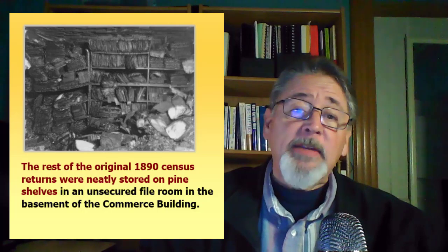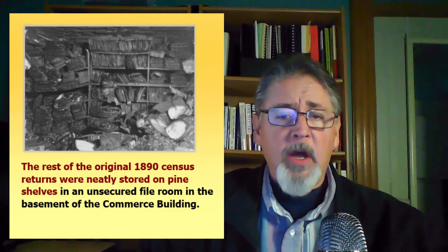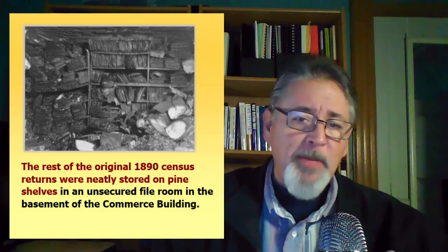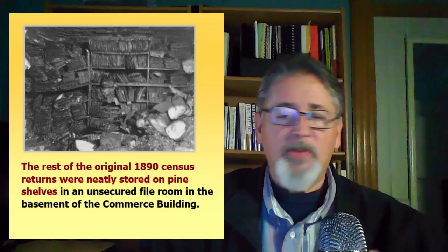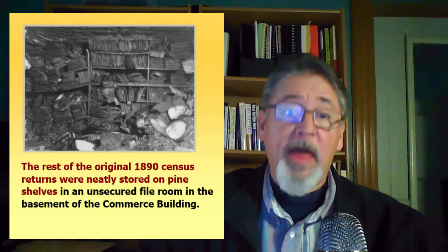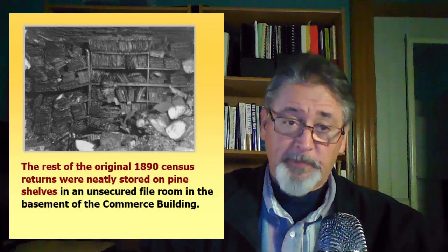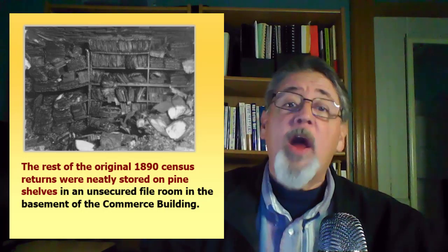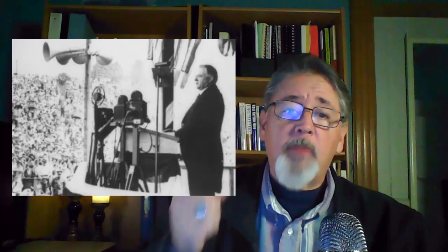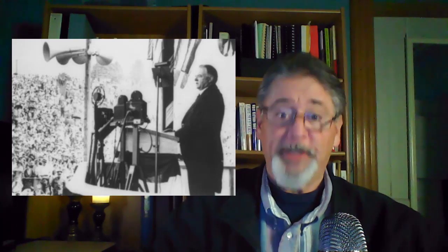The fire destroyed about 25% of the returns, and another 50% of the remaining ones were destroyed because of the water damage. So you got the charred, water-damaged returns, jockeyed around to different storage facilities until 1933, when without fanfare, and many believe under scandal, the returns were destroyed. And a fun fact, ironically, one day before the order was issued for the destruction of the census, President Herbert Hoover laid the cornerstone for the National Archives building.